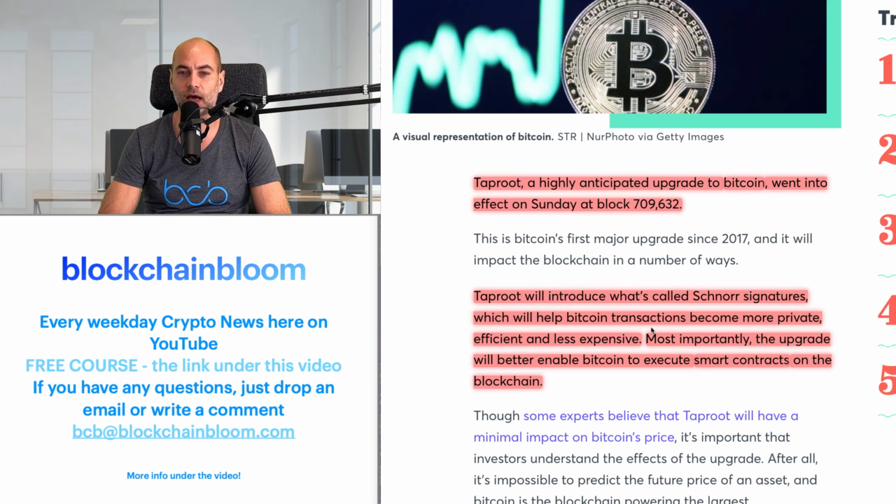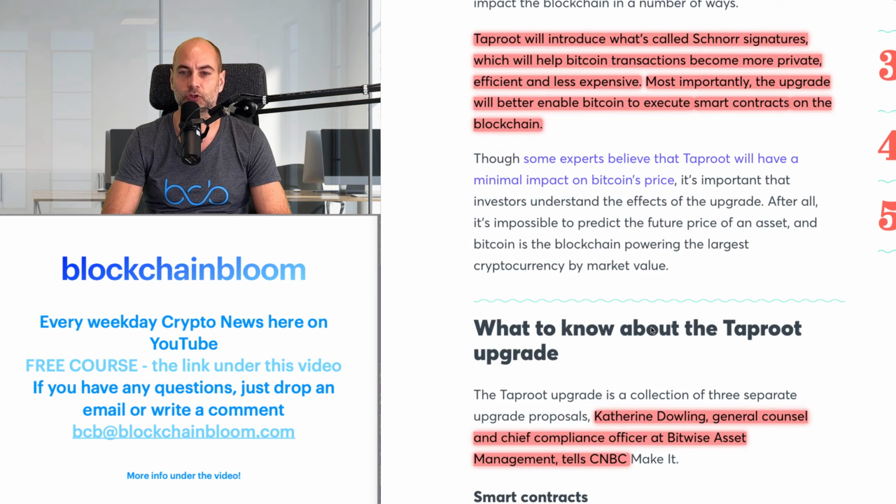Most importantly, the upgrade will better enable Bitcoin to execute smart contracts on the blockchain. You know, smart contracts, what you can see on Ethereum and many other networks. Bitcoin would actually be doing some with this upgrade.